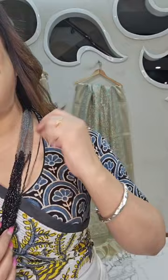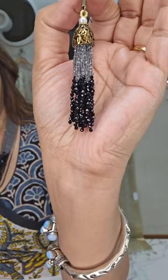3750 rupees. These are onyx and very fine. There are many strings of mala. There are two color combinations, the gray and the black. With this earring, premium quality beadwork mala. It goes with your western shirts and all. You can also wear these. 3750, and the sari price, 4500.